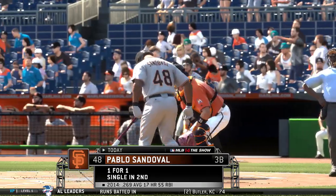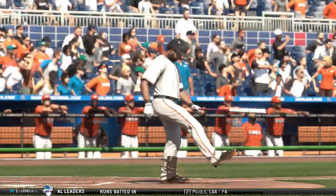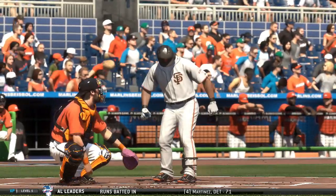Pablo Sandoval will stand in. A base hit his first time around.